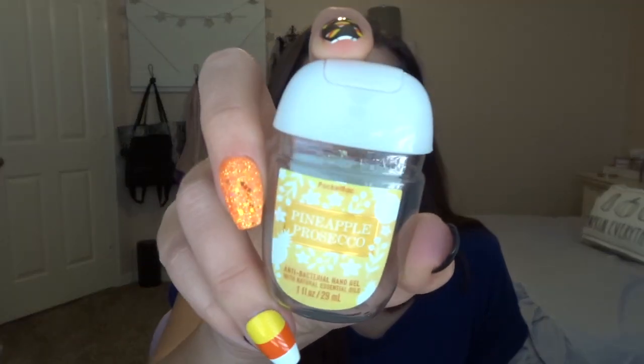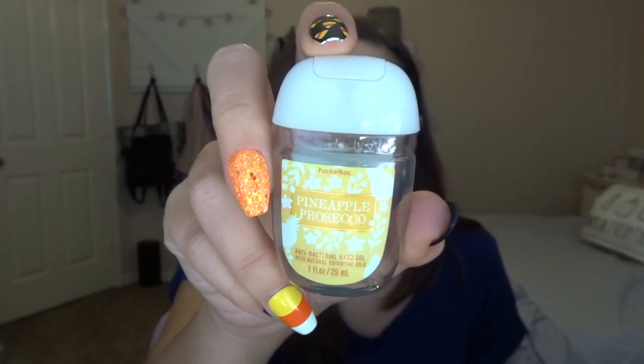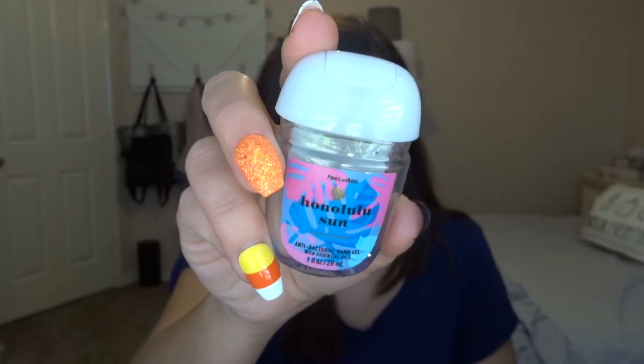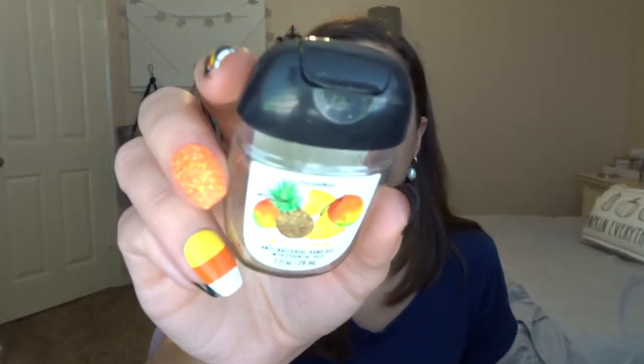I finished off Pineapple Prosecco. I had this one in my car for a while. Really good. I also finished off Honolulu Sun. I think this one was on my purse. Really good. And then I also finished off Pineapple Mango. Also really good and fresh. So that's it for that.